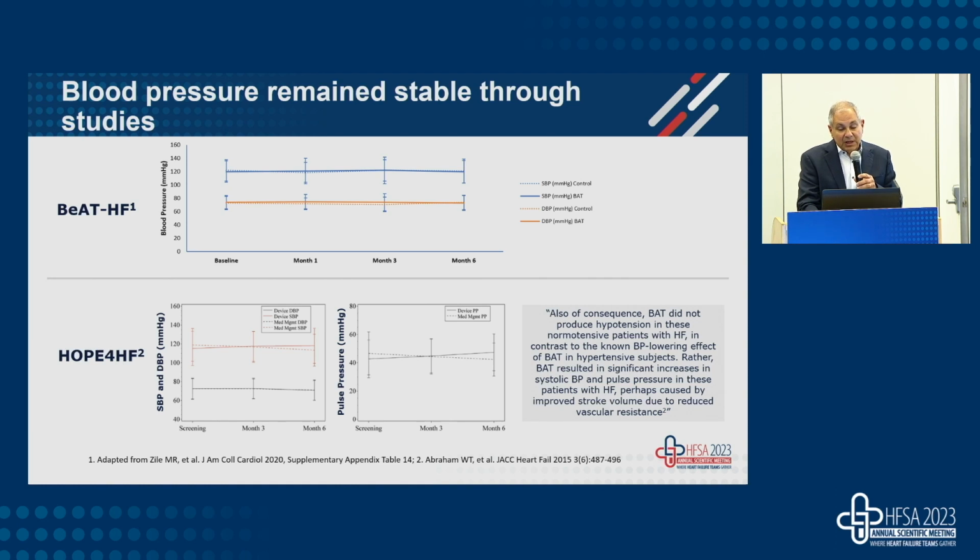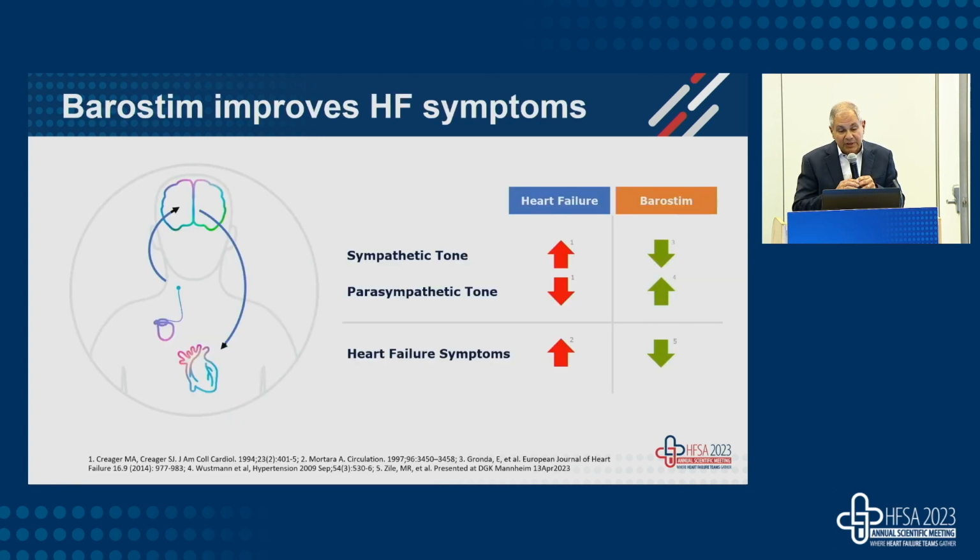So the other thing I wanted to share with you, because I get asked this question a lot, is does barostimulation lower blood pressure? And the answer is in heart failure patients it doesn't. In hypertensive subjects it does, but in heart failure patients blood pressure remains stable throughout treatment. So you don't magnify the hypotensive effects of GDMT or produce hypotension through this form of therapy.